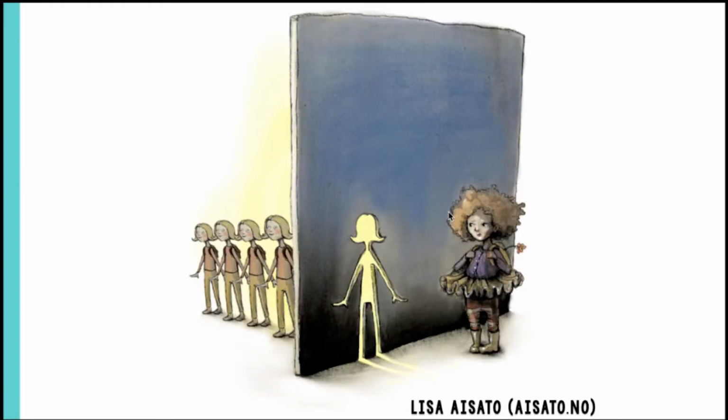This is just a piece of artwork from a Norwegian artist, Lisa Isado. I'm not sure if I'm saying that right, but this to me sort of solidifies the point that we have to be really thoughtful about giving all types of students these opportunities to show their special and sometimes weird talents and skills, right? We don't want to keep putting them through this cookie cutter.